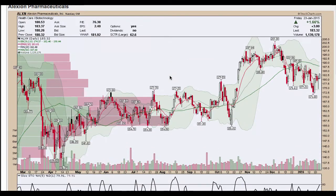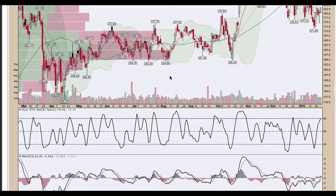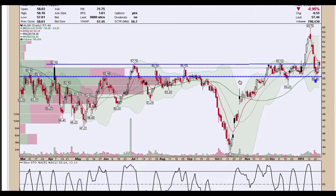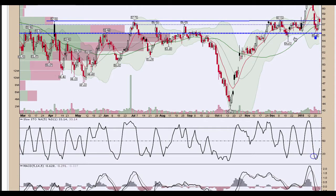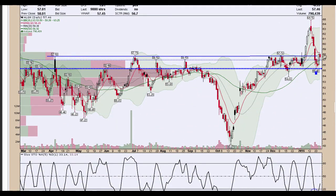Alexion Pharmaceuticals, nice descending channel pattern, could break out. Note where slow stochastic is in MACD. Align Technologies, we tried this one last week. We took it off for a small profit on Friday. We're starting to test the midpoint of this move higher. Note that we could possibly get back into this stock again. We're looking like we could flag and move higher.